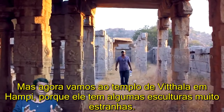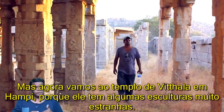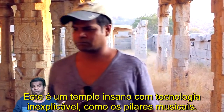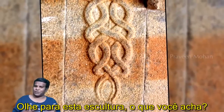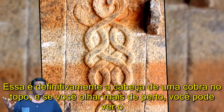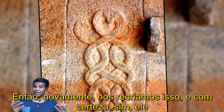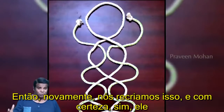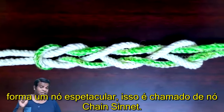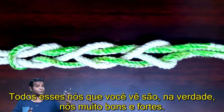But now, let's go to the Vitala temple at Hampi, because it has some very strange carvings. This is an insane temple with unexplainable technology, like the musical pillars. Look at this carving. What do you think? That's definitely a snake's head at the top. And if you look closer, you can see 2 other snakes as well, intertwined beautifully. So again, we recreated this, and sure enough, yes, it does form a spectacular knot. This is called the chain signet knot. All these knots you see are actually very good and strong knots.